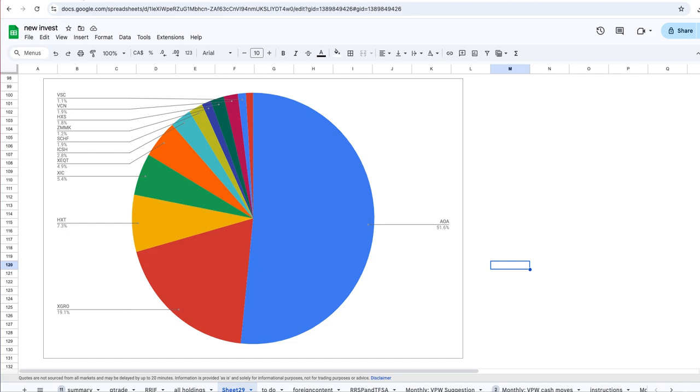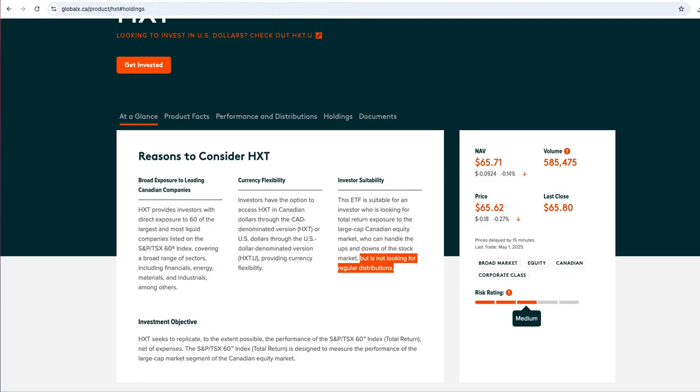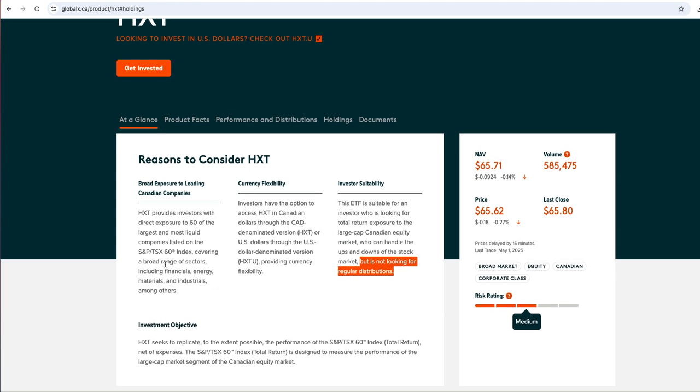Outside of those two big ones, there's a couple of other interesting ones. HXT in the yellow here is sitting at about 7%, and HXT is a kind of a special case that I use in my non-registered accounts. And when you take a look at the description, you'll see perhaps why. HXT is essentially the S&P TSX 60 index. So it's the Canadian stock index. The fancy thing about HXT is that it is an ETF that is designed for people not looking for regular distributions. What that means is it does not pay dividends, it does not pay interest. All of that is buried in the price of HXT.